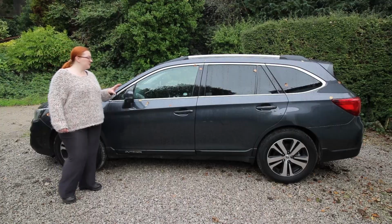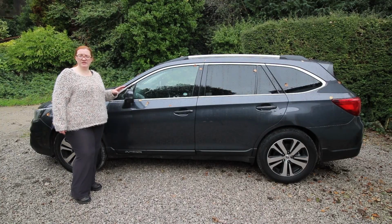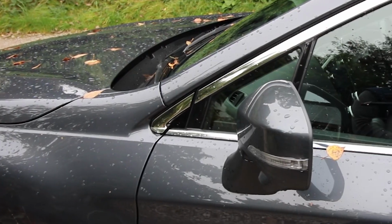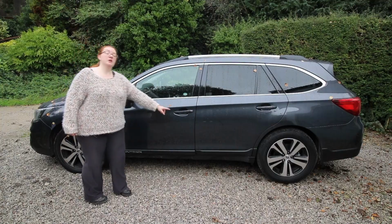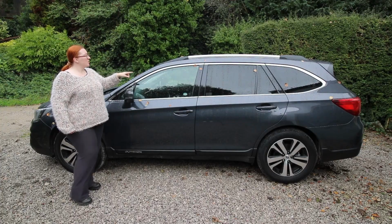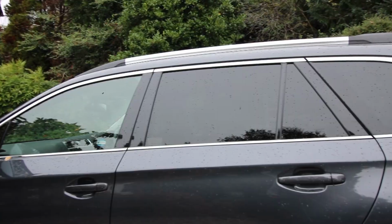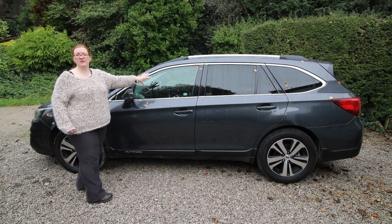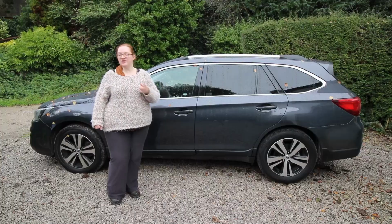Outback. In terms of tech, you've got power folding heated door mirrors with blind spot detection, lane keep assist, sway alert and cross traffic monitoring. This model also comes with keyless entry. It's got a nice sloping roof with roof rails, and the chrome inlay around the window does give it a nice smart look. I like the fact that the privacy glass also has a UV filter. It also has all-round disc brakes which are vented at the front.